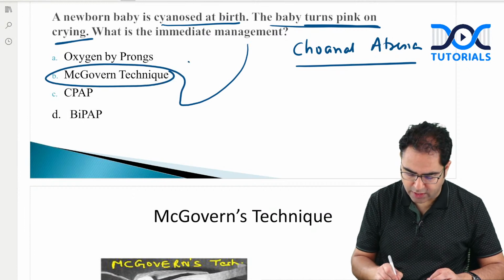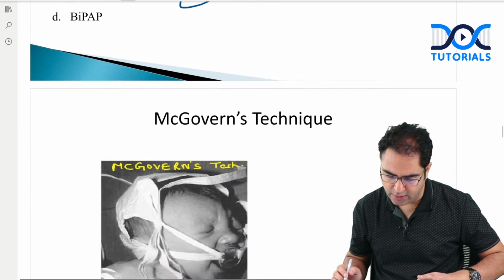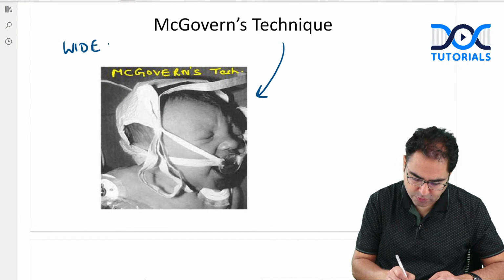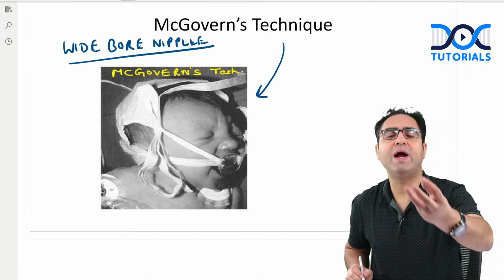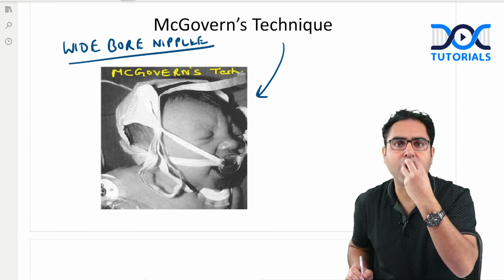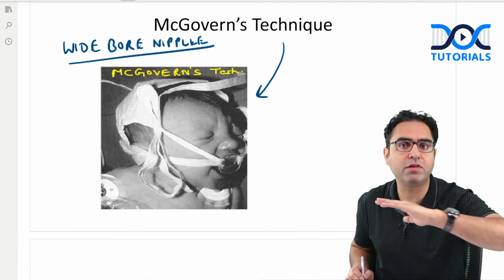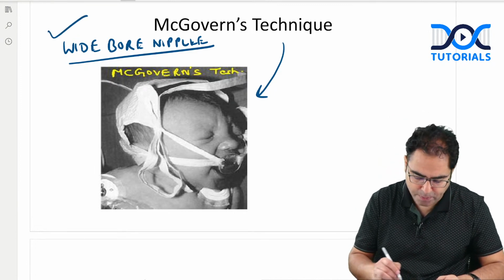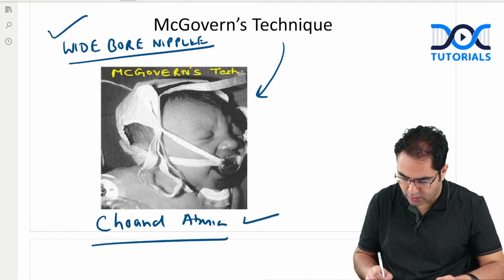It is the McGovern technique. Again, an already asked question. McGovern technique is what? Put a wide bore nipple in the child's mouth. Just put a wide bore nipple or oropharyngeal airway in the child's mouth to keep the mouth open, because if the mouth is open, the baby will not die. This is a life-saving thing for the baby. It's called McGovern technique, or put a wide bore nipple. It is used in a choanal atresia baby. Choanal atresia is a likely question in your paper.